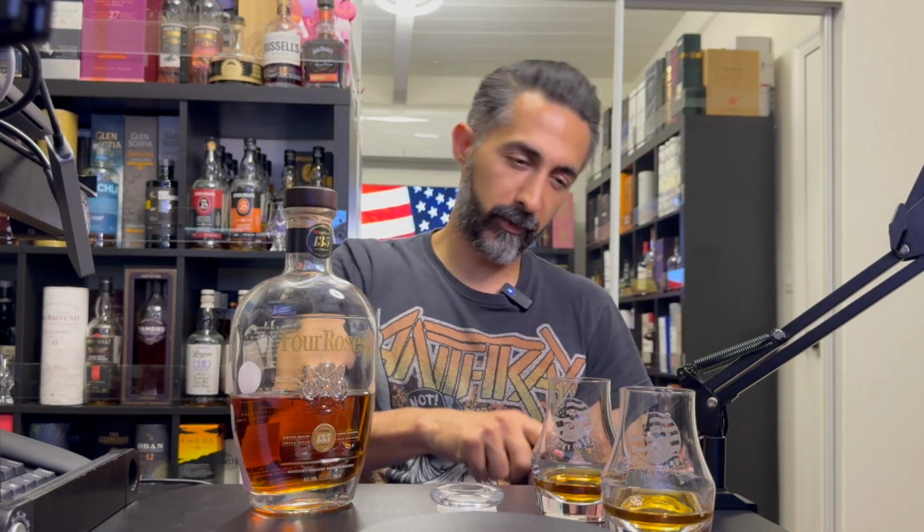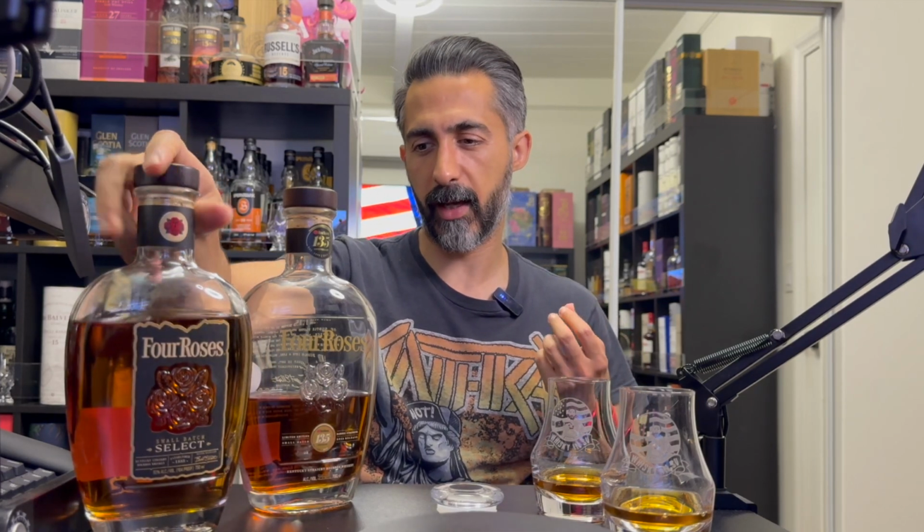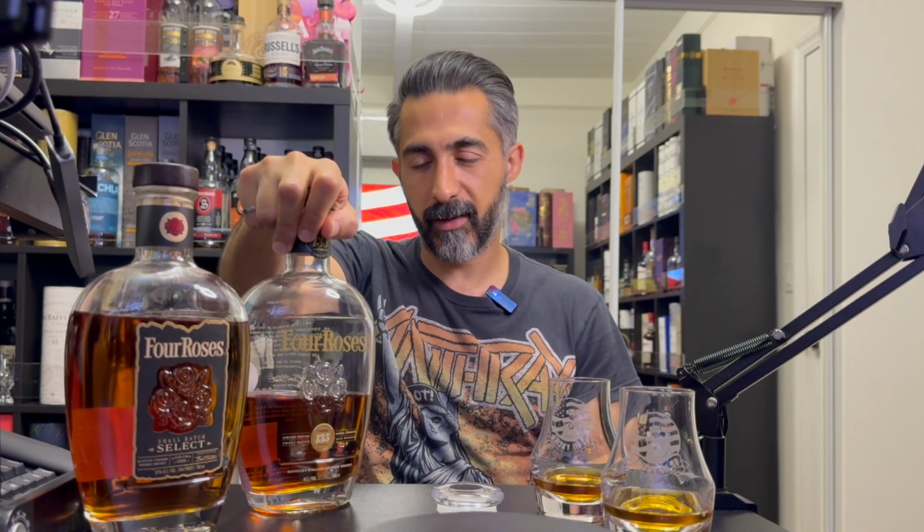Yeah, I definitely prefer their blends to their single barrels. I have had some really unique single barrels from them that were amazing on the nose, but the palate just didn't do it for me. And I was kind of happy that I have a cheap palate. I tried this earlier today and was pretty happy with it. Of course, this is my favorite Four Roses that I've tried.